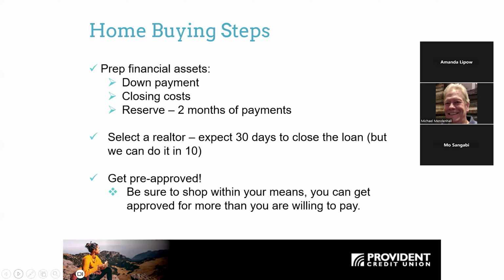And what that reserve means is basically taking the payment, the monthly property tax, and monthly home insurance, and we multiply that by 9 months. Now, if the loan amount is below $1 million, it's 6 months, and if it's below 800,000, then it's 2 months of reserves.